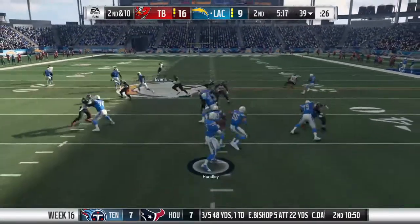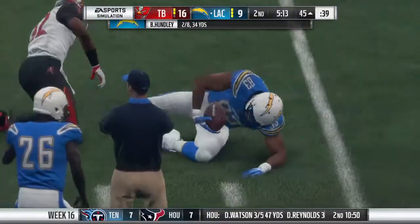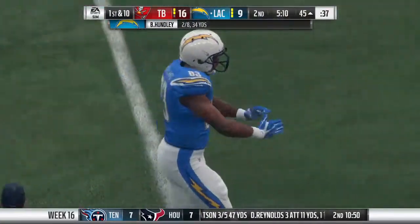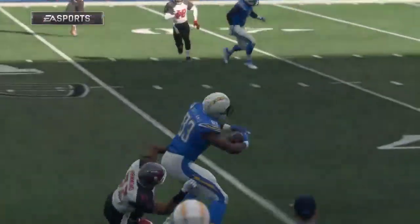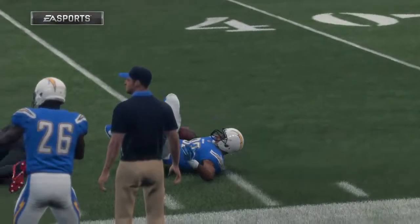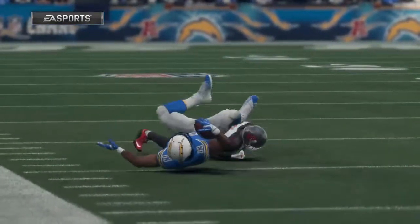Off the play fake, he'll look to throw. They're looking for his tight end on the corner. It's complete. And he'll be taken down across the 50 at the 45 in enemy territory. It'll be a pickup of 16 and a Charger first. When this offense can get their tight ends involved, they can move the football. Here, a nice route, able to look it in, and picks up the first down.